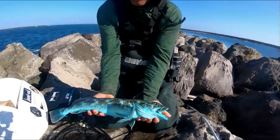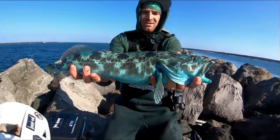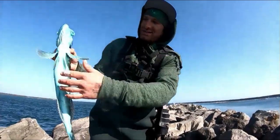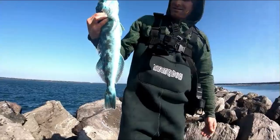That's a bright blue Oregon Pacific lingcod. That thing is so beautiful. Look at the color on him. I just can't get over it. Look at how blue the bottom side of this is. Just neon. He looks tropical, but he's in the northwest. It's crazy. So let's give this another shot.